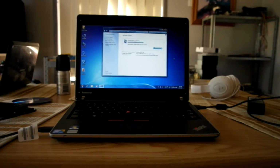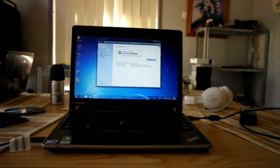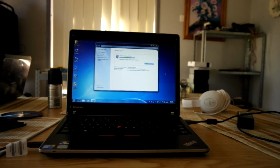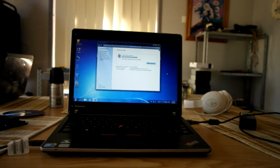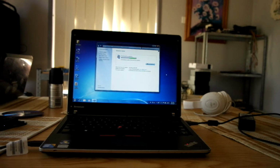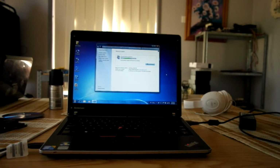So yeah, the Lavino's not too bad. I'm going to see how it goes, and I'll probably run some burn-in tests. I might even run a Hiren's disk on it and just double check everything's all working. Maybe run it through some hard drive tests, just see if everything's working properly.